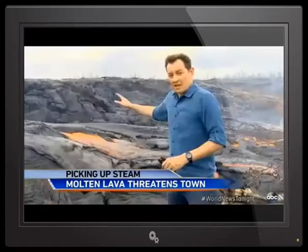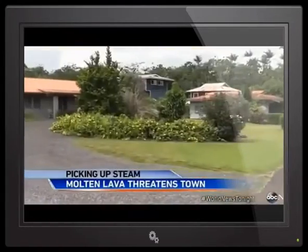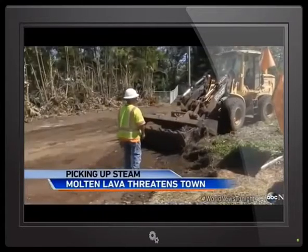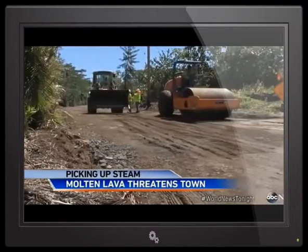small town of Pahoa. It's really the geography that controls where this lava goes. Sometimes speeding up, sometimes it's slowing down, but it's always a threat. For some of the 10,000 people affected, evacuations could be just days away. Road construction crews are racing to make sure they have a way out.